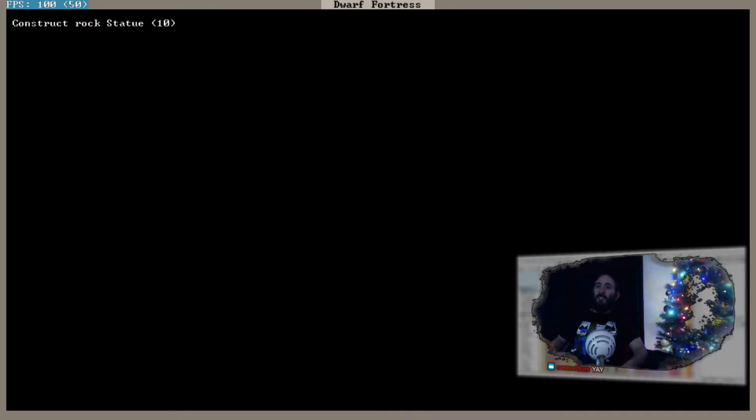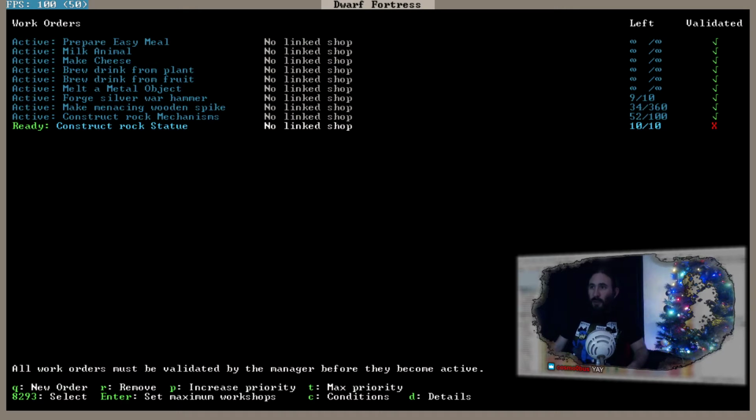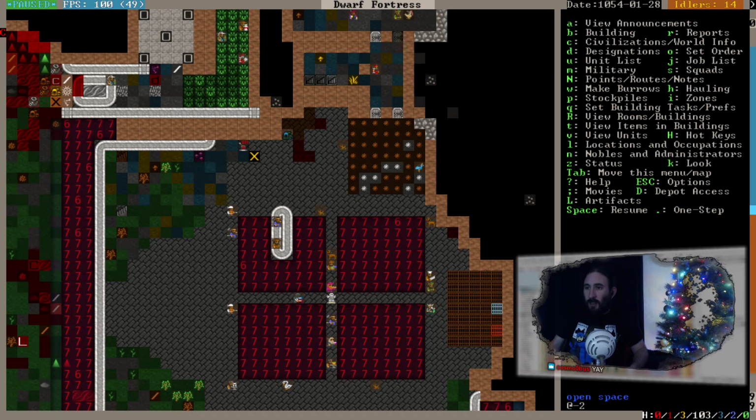Right, we're going to cut 10 statues of him and see what that looks like. Fuzzy Logic should be on the case with this one pretty quickly. He is our legendary dwarven stonemason. So, let's unpause this and see if we can get this blasphemy sorted out.